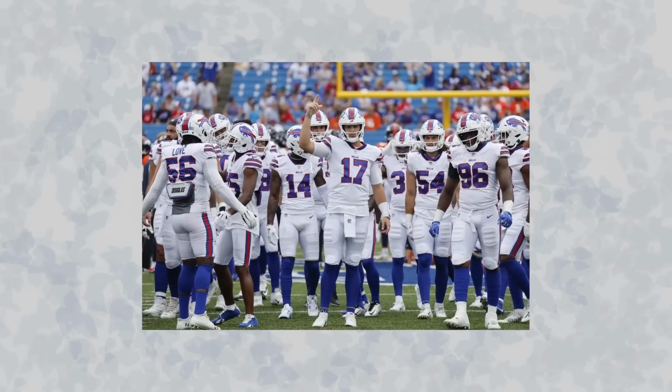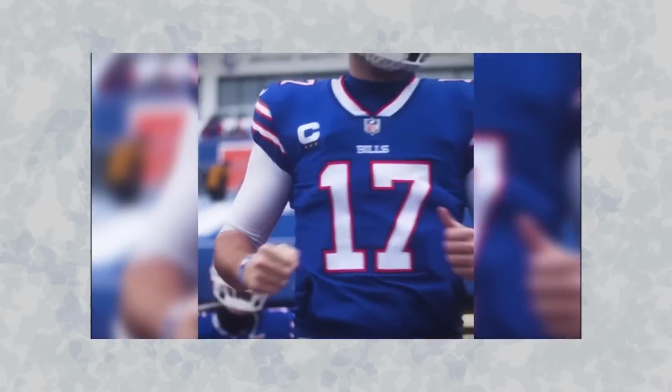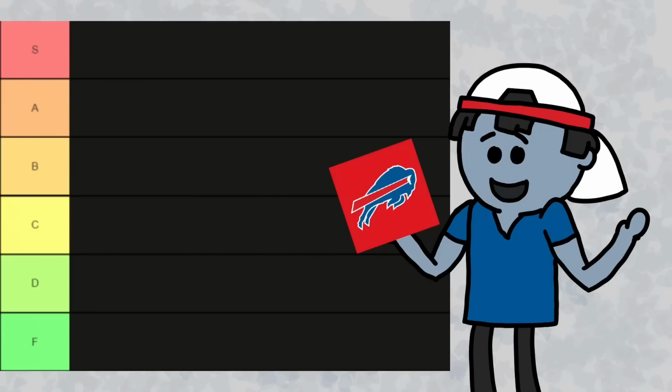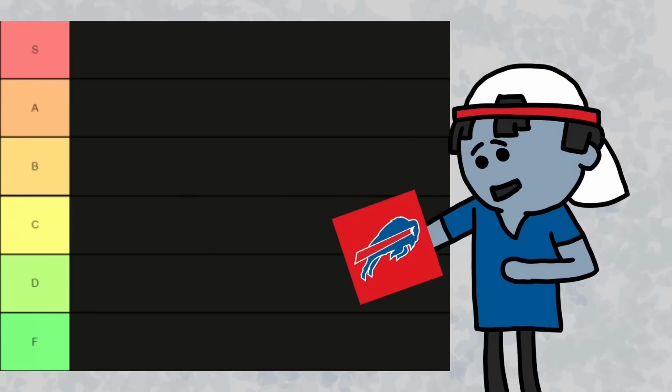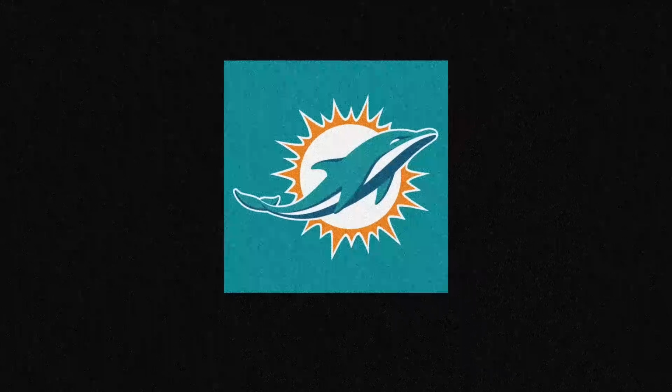Great uniforms, great logo, and great color combinations. The Bills are a team where they look good, they play good, and they're playing really well over the recent years. It's everything you want a jersey to be, but there's just one missing factor that makes Buffalo unique among others. So I'm putting that one in the A tier.